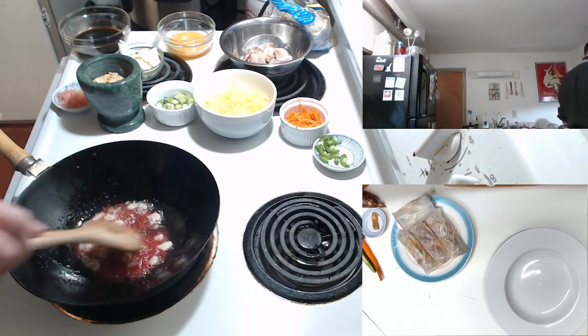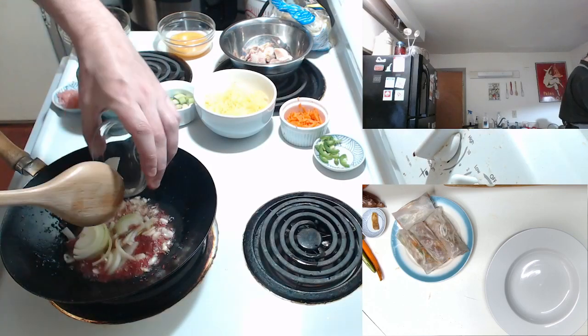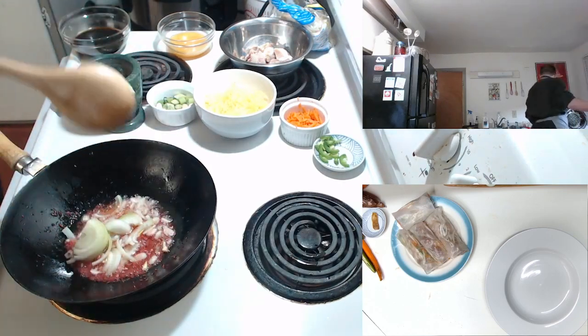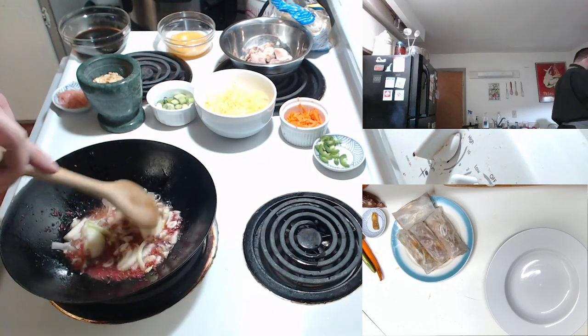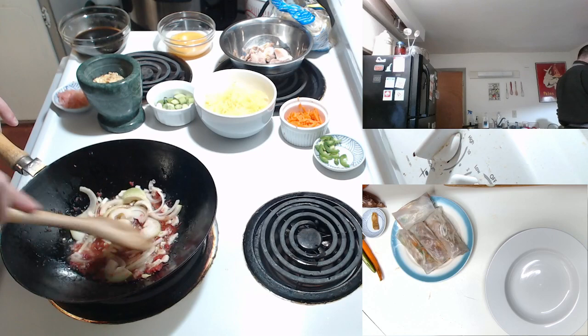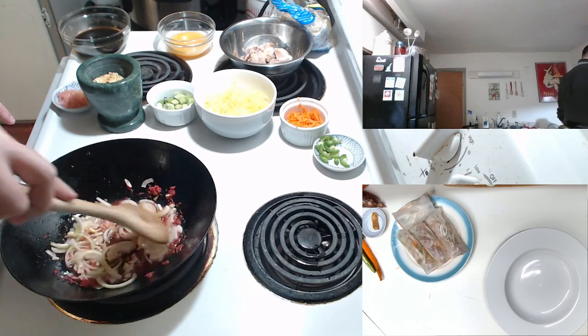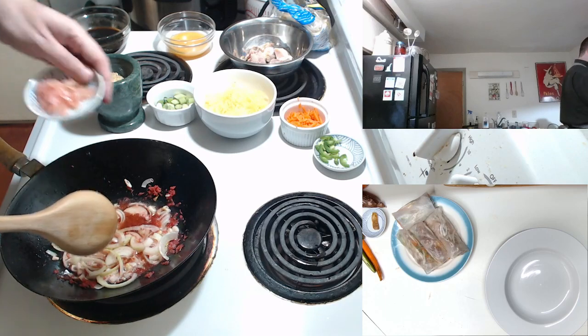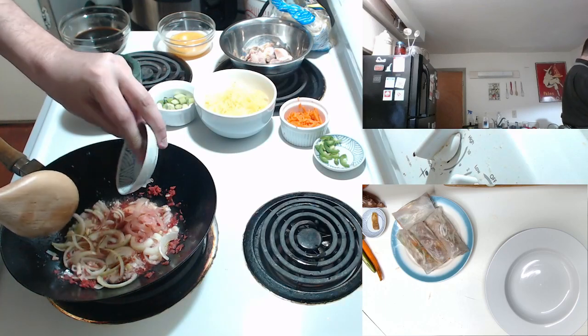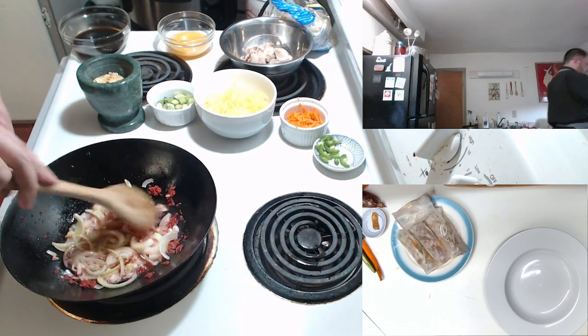It won't take long. Move on to our onion. And it says add the pickled radish, which we don't have. So I'm adding my pickled sushi ginger.